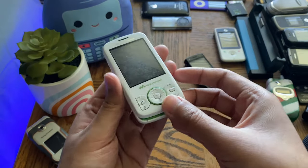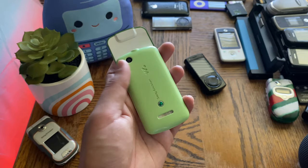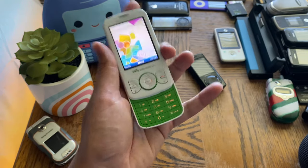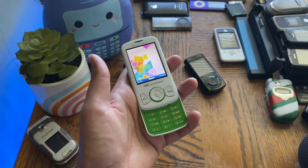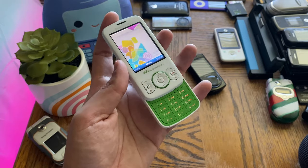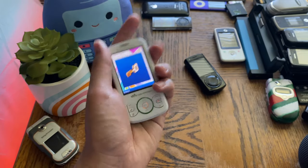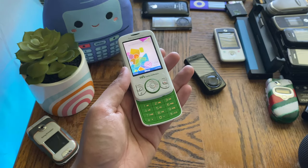So in terms of design and stuff, pretty basic. It looks really nice though, in my opinion, the color matching and everything. And the simple design has its own allure to it as well. And that's what Walkman phones were all about. Simple design, good colors, long battery life, and a small size as well to fit in your pocket. So big thumbs up to the design. Good old Sony Ericsson Walkman design.